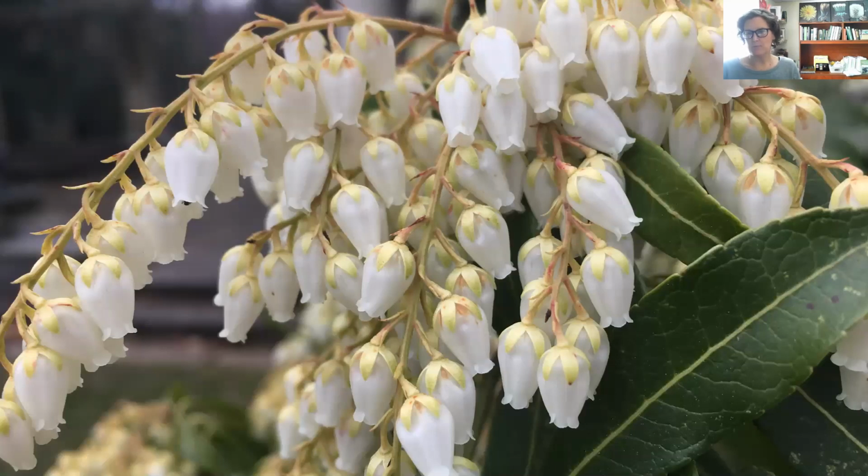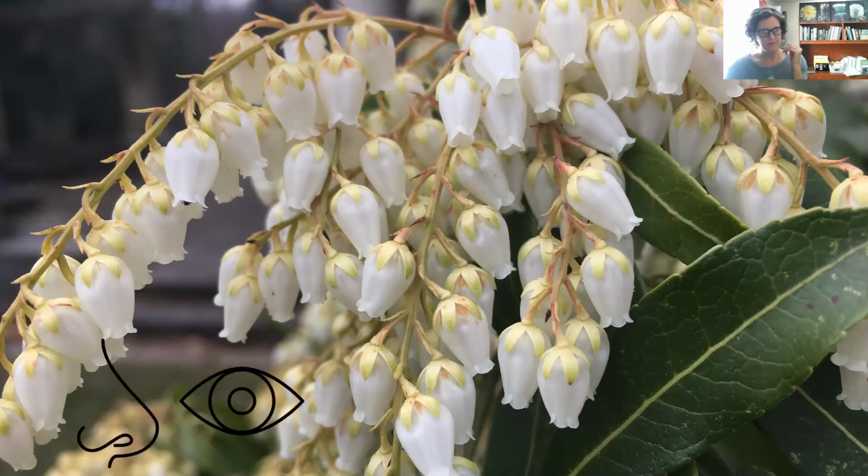This is Pieris japonica. I like this one because it flowers early. So this is a March, April flowering shrub. It is evergreen, but once it's done flowering, the fragrance is gone. There's no fragrance in the leaves. There's nothing really else you're going to do with this. So again, two seasons, but all at the same time.